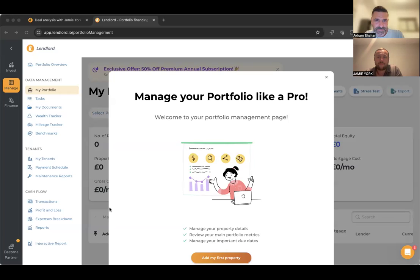One second. Jamie, which page do you see now? The settings page or a different one? No, I see one saying manage your portfolio like a pro. All right, so I can see it. One second.